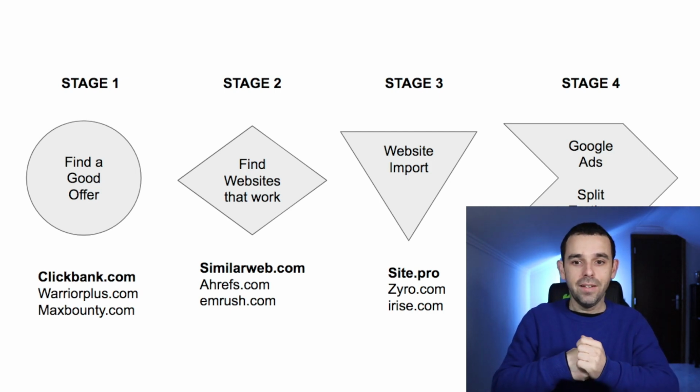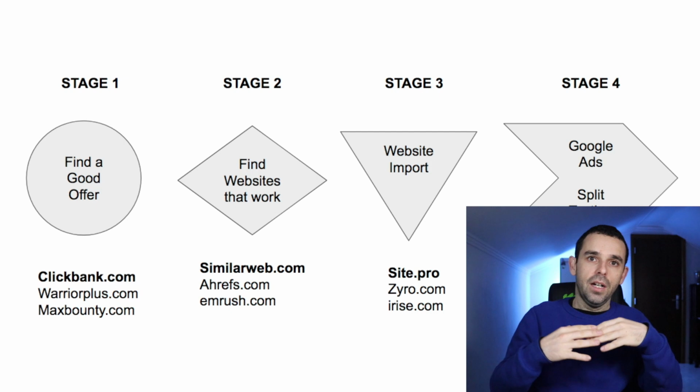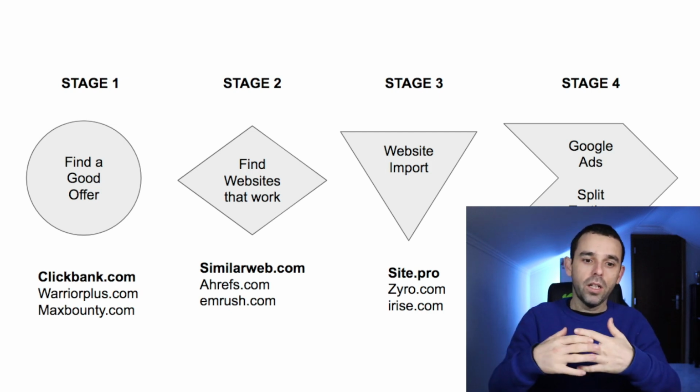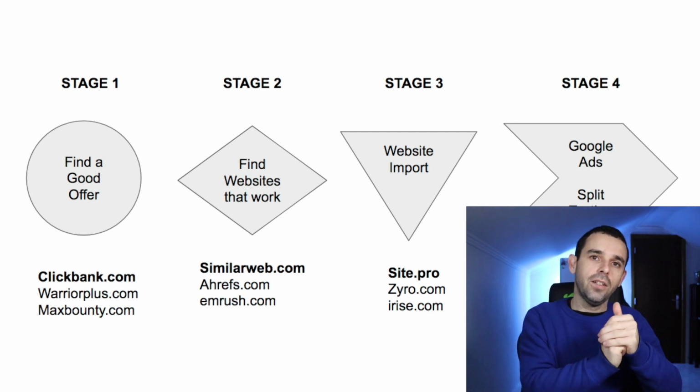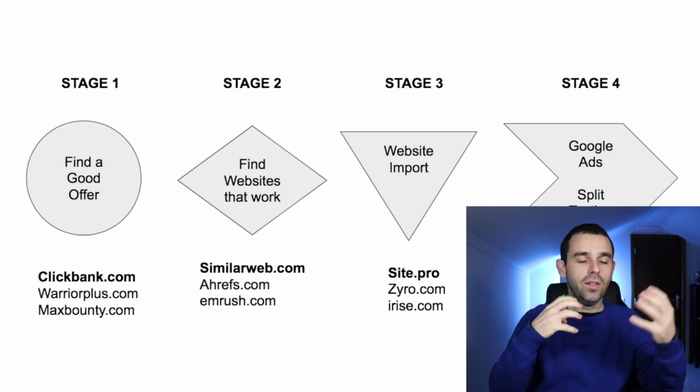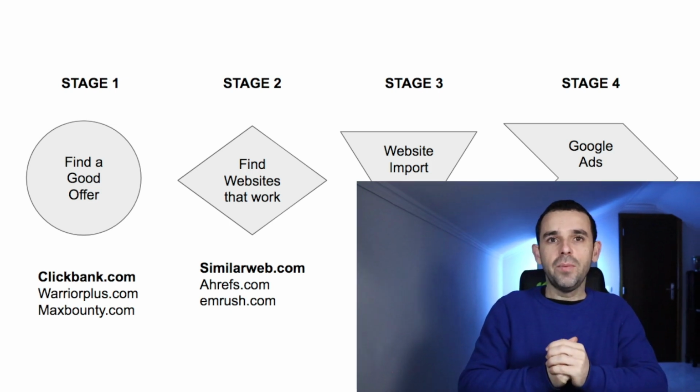It really works amazing because you are testing websites that people are running a lot of traffic to. That means it's converting, it's working, so you're literally tapping into something that is working. You're just split testing with many versions to find that real winner. Hope that is making sense.